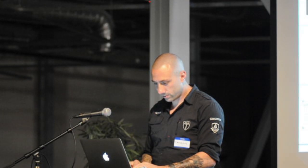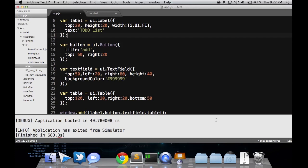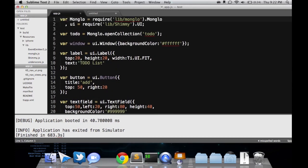Okay, let's go to our code demo. Anybody use Sublime Text 2 here? Anybody use TextMate? You should convert. So much better. All right, so I did this using my Shimmy library, but for the most part, anywhere you see UI dot, it would just be ti.ui.